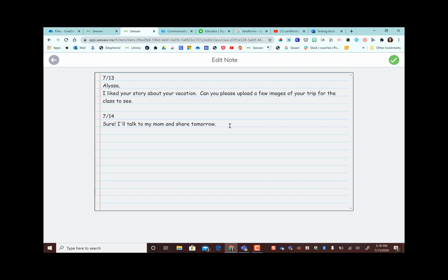It's asynchronous, so you could leave a message with a date and a time if you wanted to. The student comes in and leaves a message with the date and the time, or just the date. It could be an ongoing source of communication that only that student can see, as long as you tag only that student. Then no one else in the class can see it.